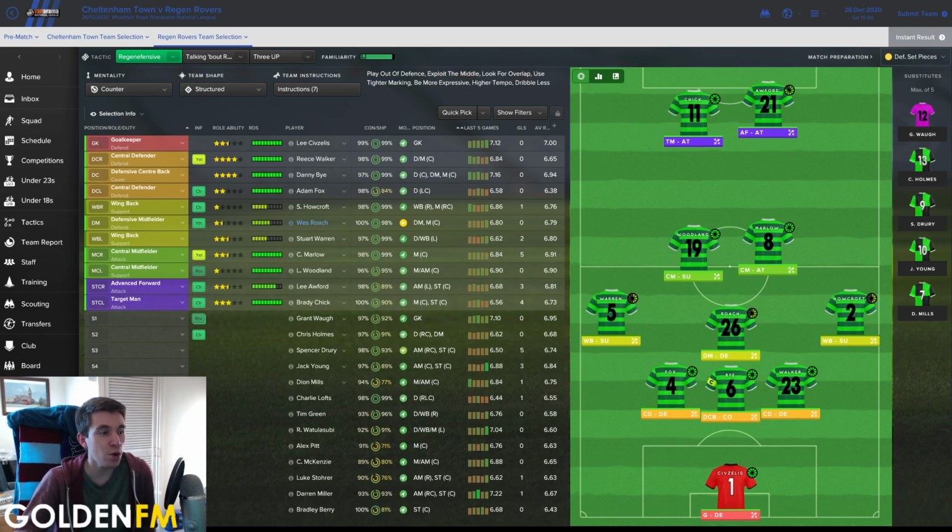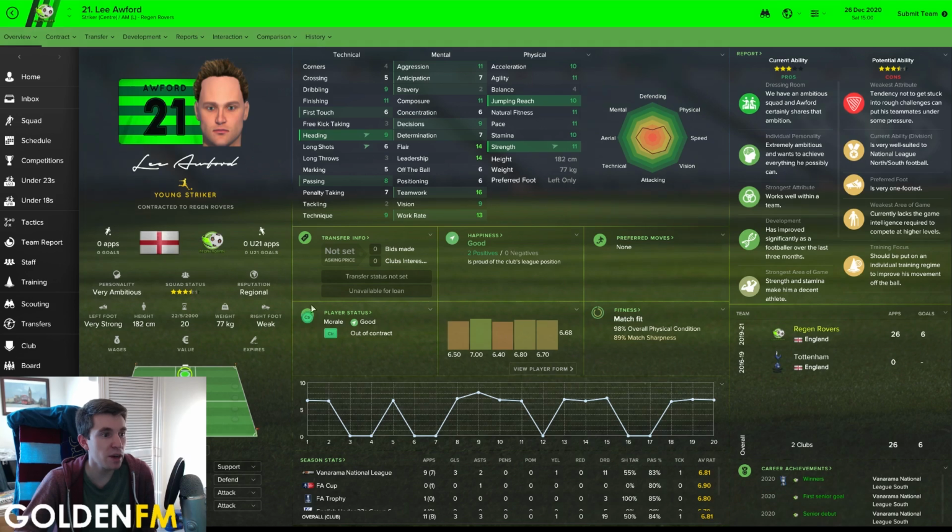We're going with Chick and Orford up front. Chick's been impressive in training. Orford, I think, is probably our best. I don't know if he's our best striker. He works hard. He's got good teamwork, flair, leads from the front by the looks of it. He's decent at heading and finishing.